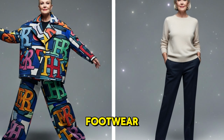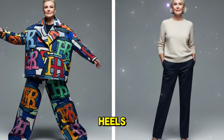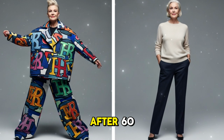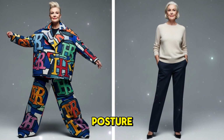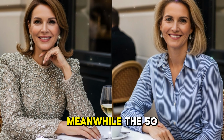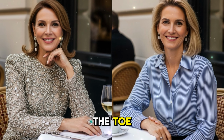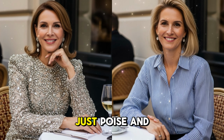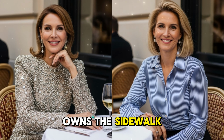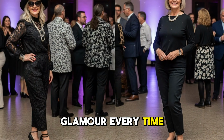3. Footwear. Confidence at your feet. The million-dollar look features designer heels that could double as sculptures. But let's be real. Stilettos are not a friend after 60. Painful shoes ruin posture, destroy your gait, and honestly, look uncomfortable from a mile away. Meanwhile, the $50 woman wears sleek, flat leather shoes. Slight point at the toe, subtle texture, no pain, just poise. And you know what's truly elegant? A woman who walks like she owns the sidewalk. Winner, $50 look, because grace beats glamour every time.